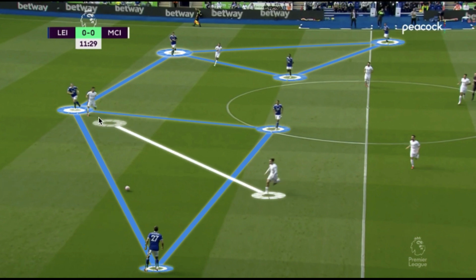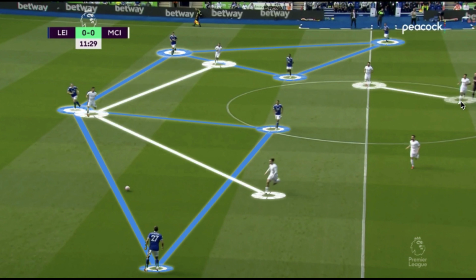And again, positional fluidity in the defensive phase from Manchester City to be able to switch between structures depending on the implications that Leicester City gave them in possession.